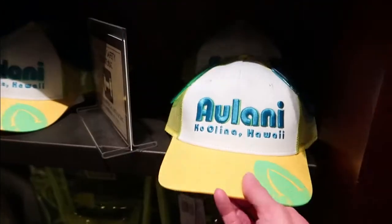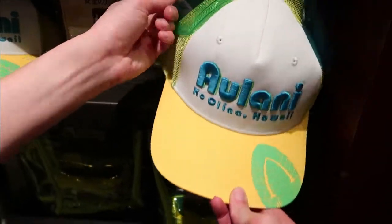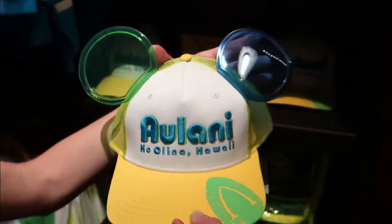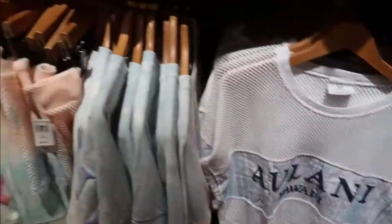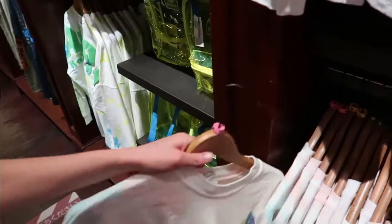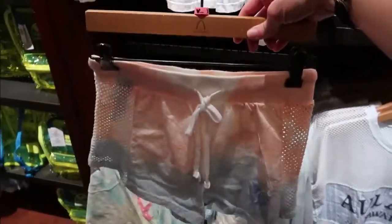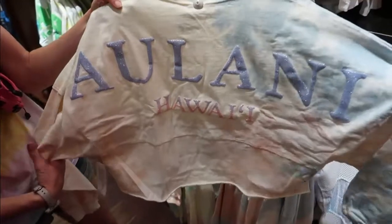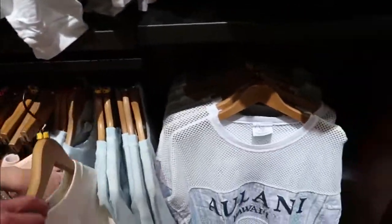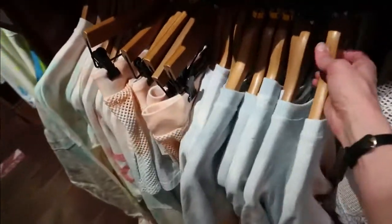Oh, I don't think I've seen this hat. Oh, it's got ears. Look, got ears. Very nice. Aulani. And Aloha. I like the crop top. These are the crop top Aulani spirit jerseys. It says Aloha. And you can get the shorts to match it. And we got this Aulani crop top spirit jersey. And on the front of that one is a Minnie Mouse.